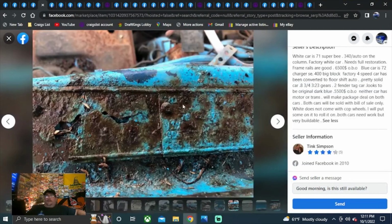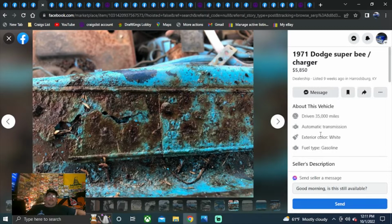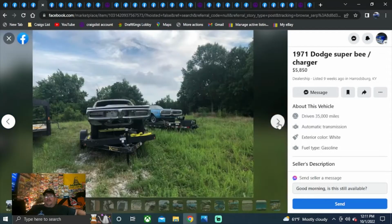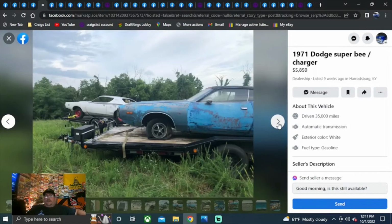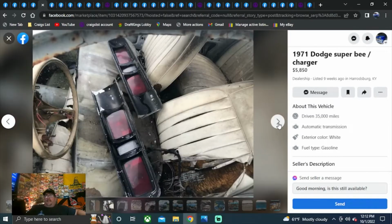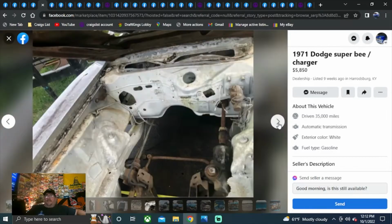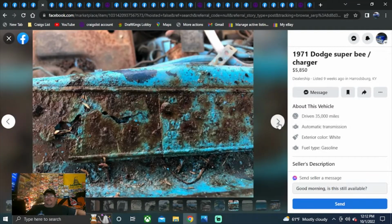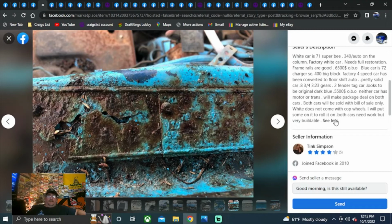On to another one. This is going to be a 71 Dodge Super B Charger, $5,850. That's what he's asking. Shows some VIN numbers on it, and he shows he's got two of them. Even though they're both really cool cars back in the day, one was a Super B, one was an RT. Man, they are rough. No engines, no transmissions. And I believe both are sold with bill of sale. So both cars will be sold with a bill of sale only.